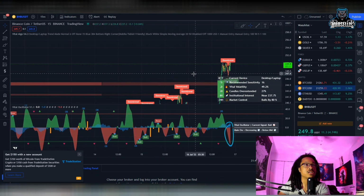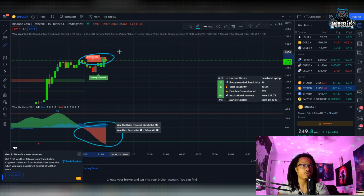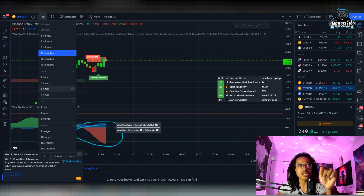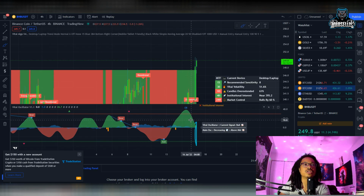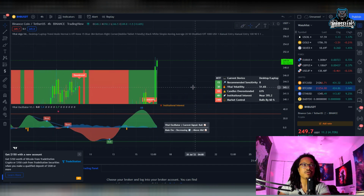Right now we're seeing the immediate resistance that we're being rejected at, this area right here, and that is about $250. We're being rejected at $250. Remember that number, $250. Now, when we go over here to the 4-hour chart, you can see this is actually very, very important right here.